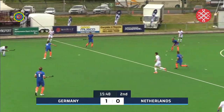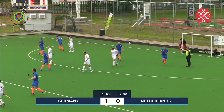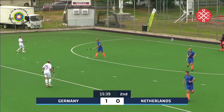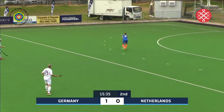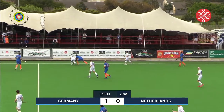Muller Gotts on the ball. That is a delightful ball thrown into the circle. That's just not picked up by Jens Willers. Because otherwise the Dutch could have been in real trouble. But the vision of Muller to pick him up was impeccable.